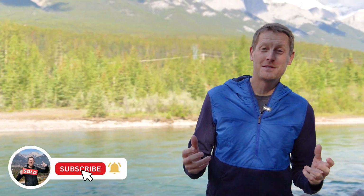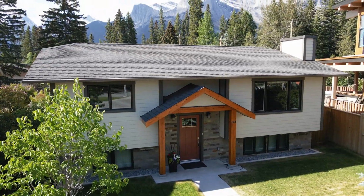And the listing we're going to today is an oversized pie-shaped lot, with beautiful, stunning south-facing views of the mountains, and just steps from our Canmore Engine Bridge. And we're going there right now. Welcome to 949 13th Street.